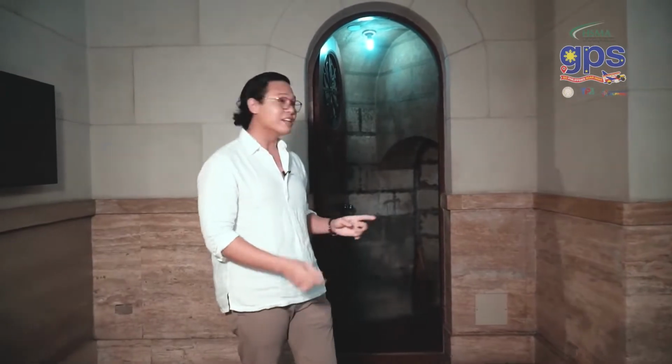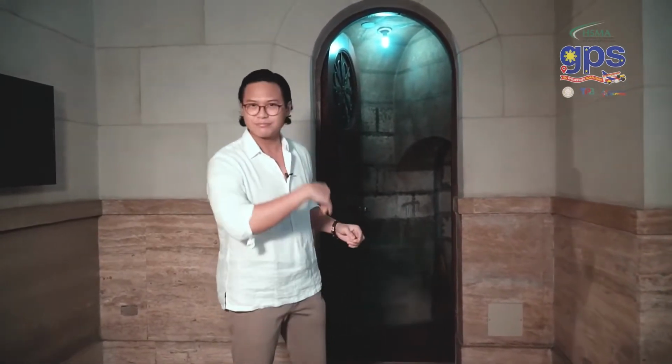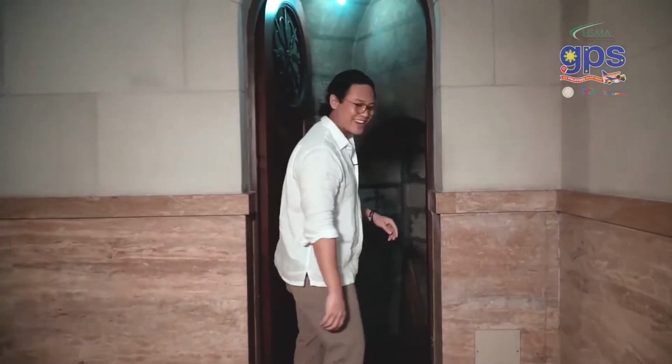This is something that you can only sometimes see in the movies, because we're going to transport you to a place not a lot of people have seen Manila Cathedral from. So you see this little door over here? Let's check it out.